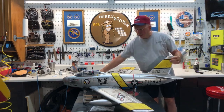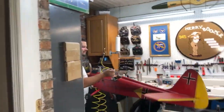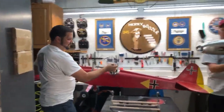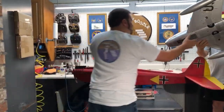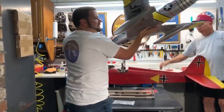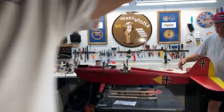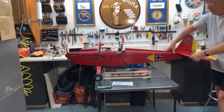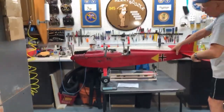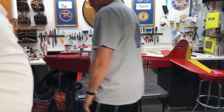Look at this electric airplane if you want to see a big one. I converted this over to electric, and it flies phenomenal. It's one of my old gas airplanes. It originally was a 120 gasser. It's what's called a Pete and Paul. It's a high wing, and it's got something like an 8-foot wingspan on it.